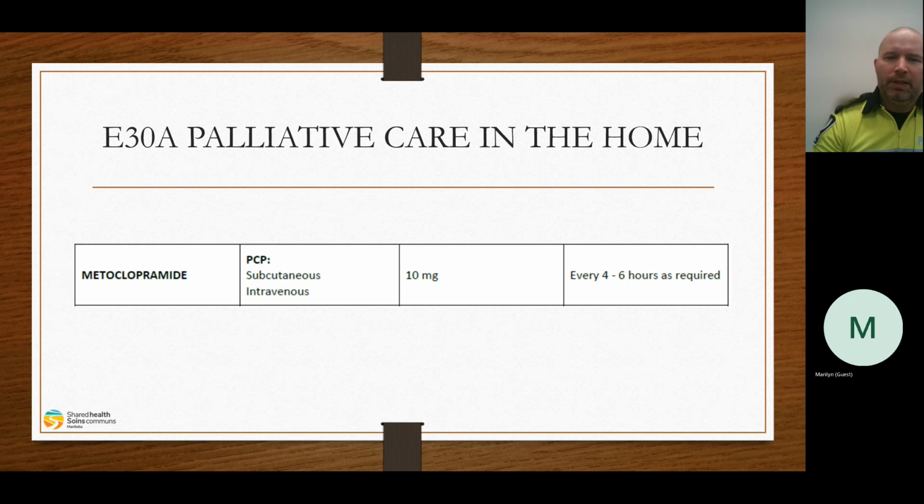So with metoclopramide or Maxaran, it actually causes enhanced gastric motility and accelerates gastric emptying. So that helps speed up the process to help reduce nausea. If it's taking a while for their body to process food, that can make you nauseous, not feel good. This can help speed up that process. So that helps get rid of that nausea and vomiting.